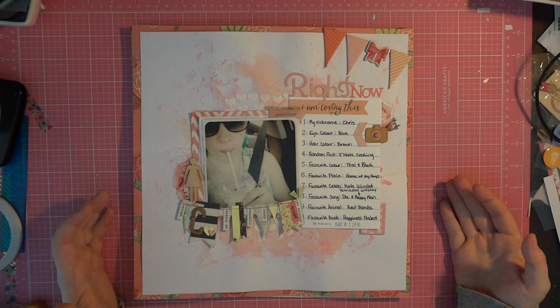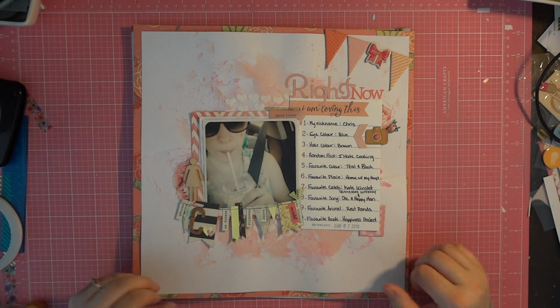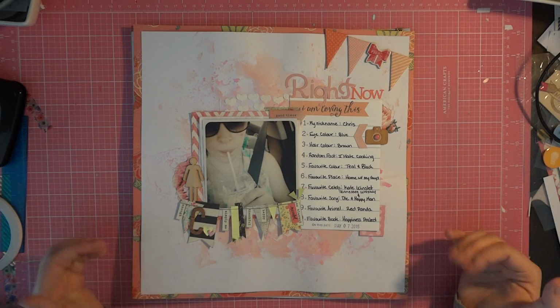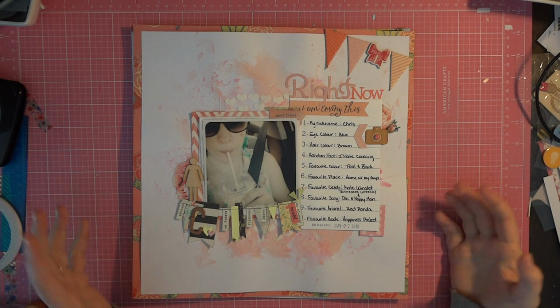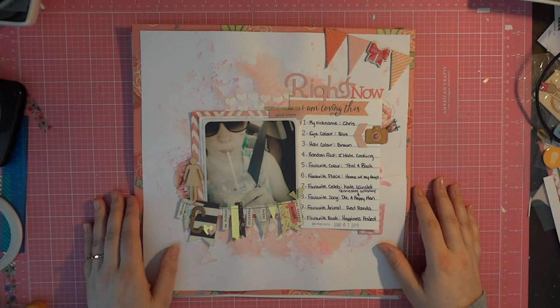And looking at this, I also find that it would have worked in Caddy's challenge to do a monochromatic layout and using 5 pieces of a color you chose. So it really could have worked for any of them, but this is actually for Casey's challenge. And I had a lot of fun.